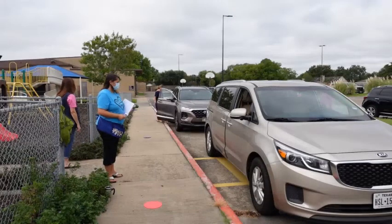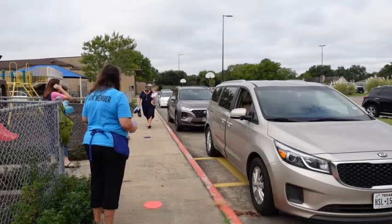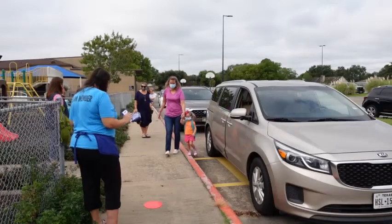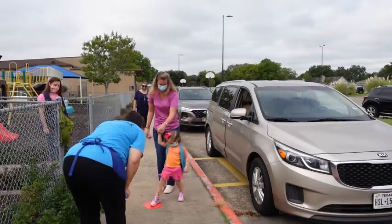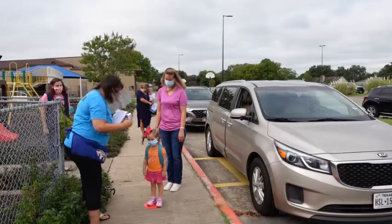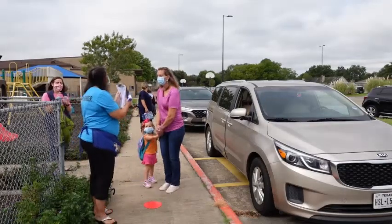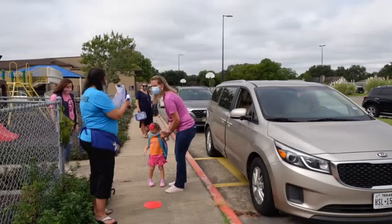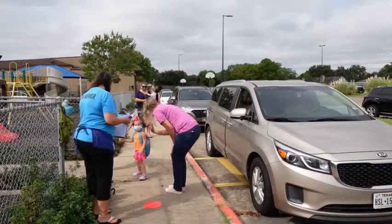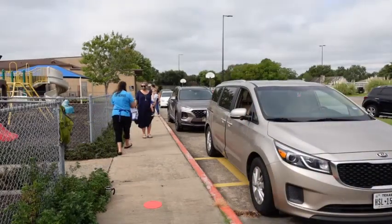Each parent will take their child to one of the 2 screening spots. At the screening spot, I will check your child's temperature and look for any signs of illness, as well as mom or dad or any parent will answer COVID questions. And the escort will take your child into the building. Mom will return to the car by going in front of the car.